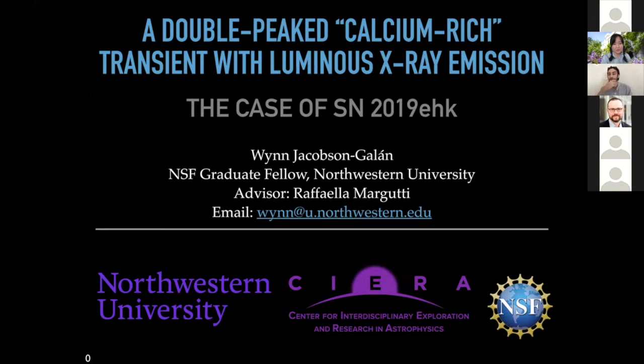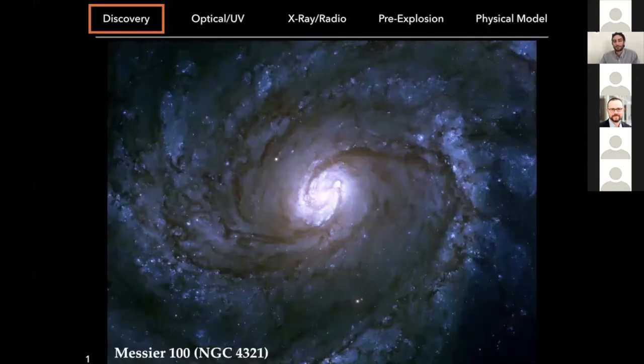And today I just wanted to share with you this really panchromatic study of a very nearby calcium-rich transient that was observed last year through this year, and just how our observations across the EM spectrum were just an amazing probe of mass loss, of the progenitor of calcium-rich transients, and just the explosion mechanisms that power these really rare, interesting subluminous transients.